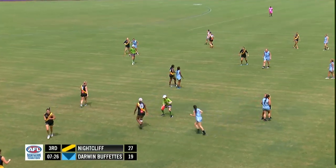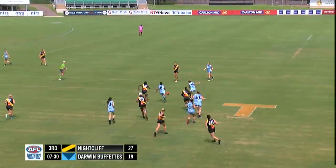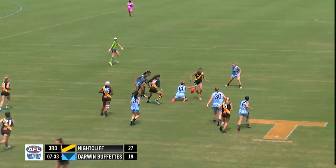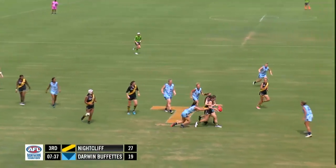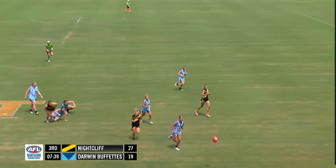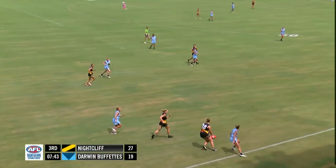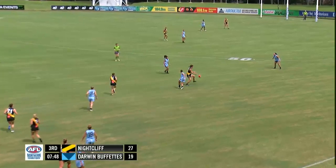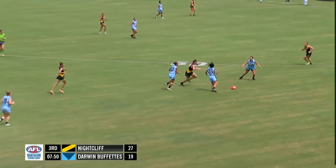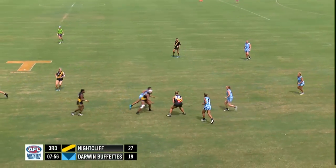There's a few Nightcliff players unmarked here in this contest. Ball spills over the back. O'Connell's first there for Buffs. Tries to get the hand pass across, but went into the legs of her opponent. Some strong work in there, and the ball spills out towards the boundary again. Duggan in there with Anion Smith. That's some great body work in there. Too strong in the end, and went down looking for Wiseman, but the ball spilled out the back, and the opportunity for Buffs to clear out of defence again.